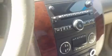Great vehicle, great option. You got the auxiliary input as well. You got some audio controls in the steering wheel there. You also have four-wheel drive options. Also has OnStar. So like I said, it's a very great vehicle someone just took in on trade.